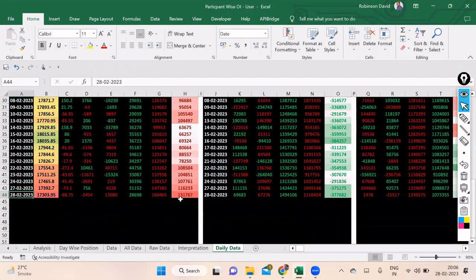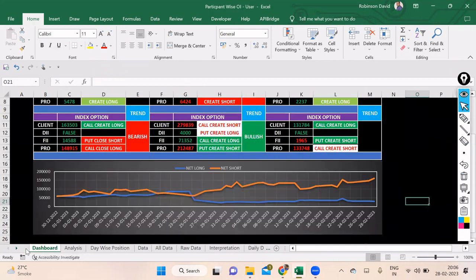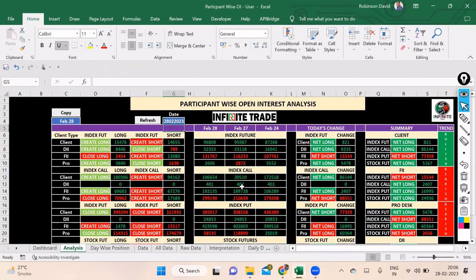If you look at the daily data, right now there are 1,31,767 future shorts, which is naked. That's a huge number. And if you look at the shorts, it's just moving up like anything. I don't understand what they are planning.